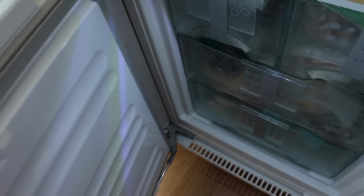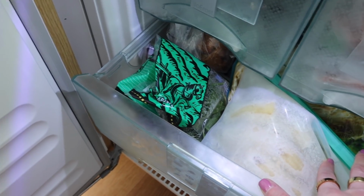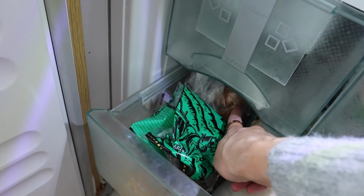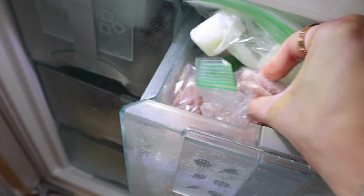I realized I had so much fruit in my freezer. So that's for breakfast this week. I'm going to really focus on making smoothies and getting my fruit intake. I have some toast back there. I'm trying to clean up the most that I can out of my fridge. So this is all, again, meats I can use for meals. I have a lot of protein in there.